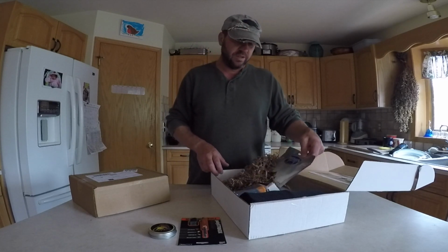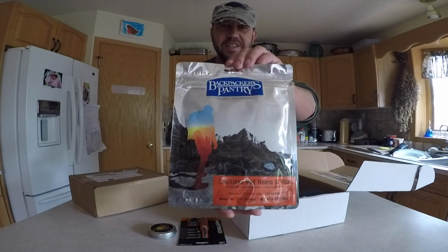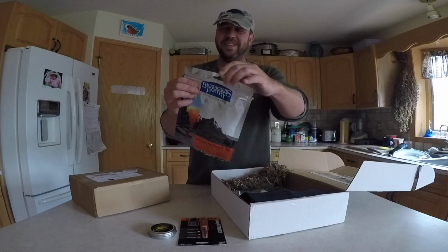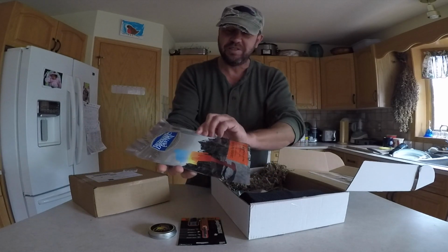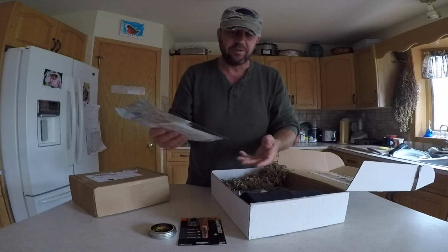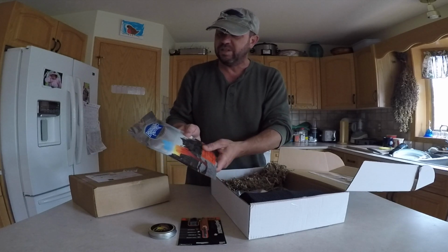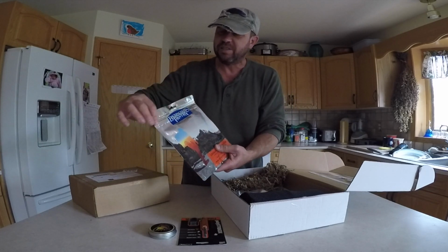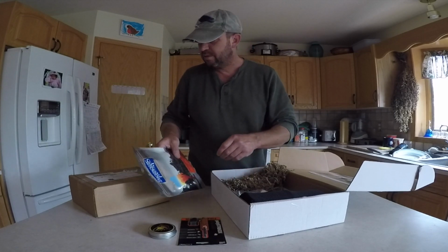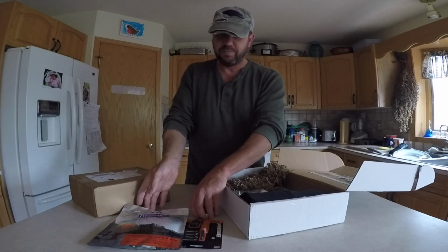You might need to eat too, so they throw you some Louisiana red beans and rice. Good high carb energy. And of course these are Backpacker's Pantry. I use these all the time, have for forever. They're nice pouches that you can cook. You can actually cook the food in there if you want to use it all at once, or you can use it a piece at a time, and it's got Ziploc, you know, to keep the rest of it fresh for later, right? So some food on your expedition.